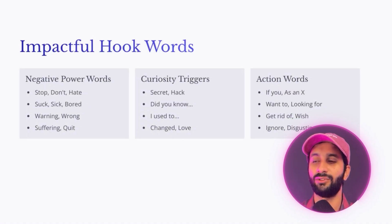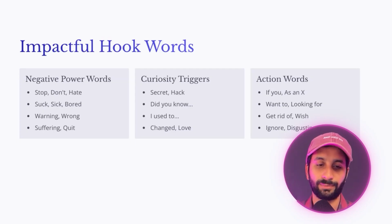Short answer for you is to use powerful words and make sure that you always have that power word list when you're making hooks. Probably if you're using AI, give it to ChatGPT as well. But this was research that I found out, and always use these impactful, powerful words in your hooks.